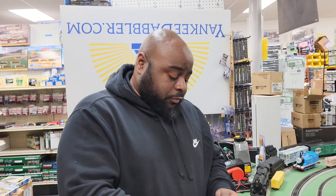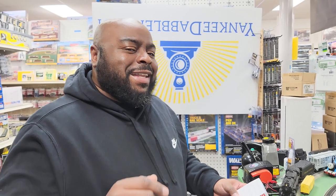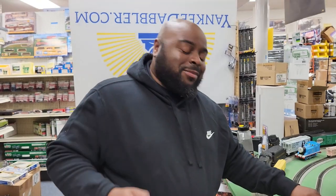Now, retail price for this train is $35.99. But at Yankee Dabbler, we're selling it for $25.99. So if you need more hopper cars on your layout, come check them out.